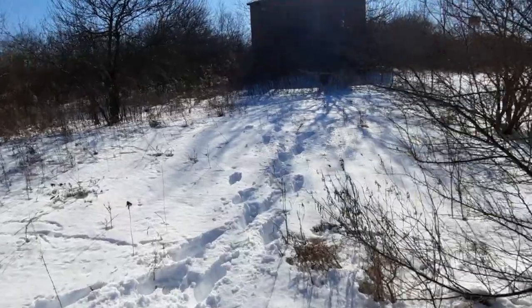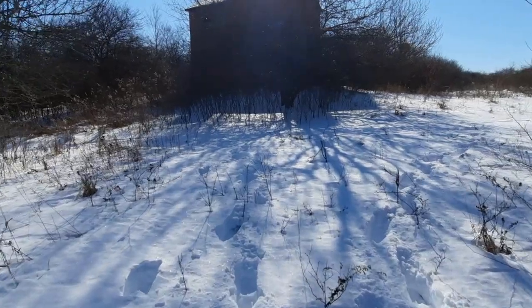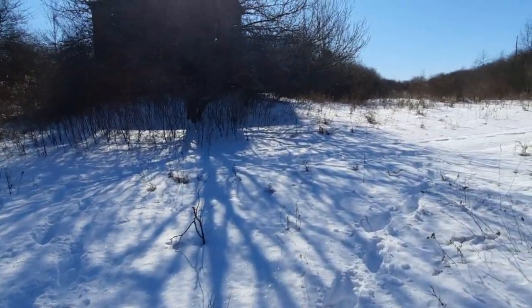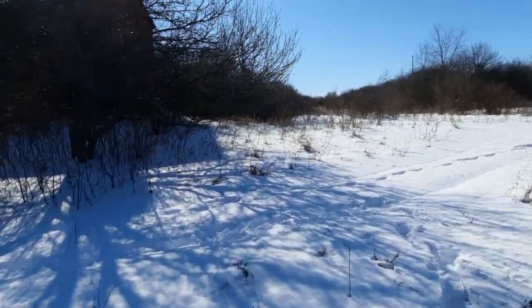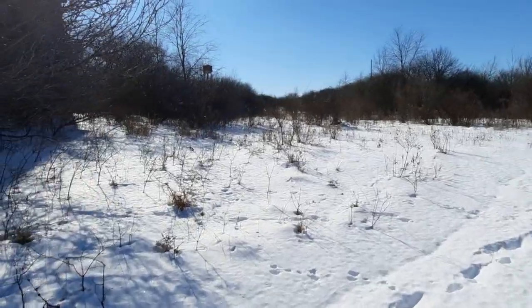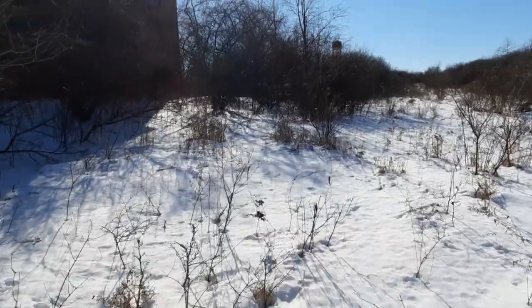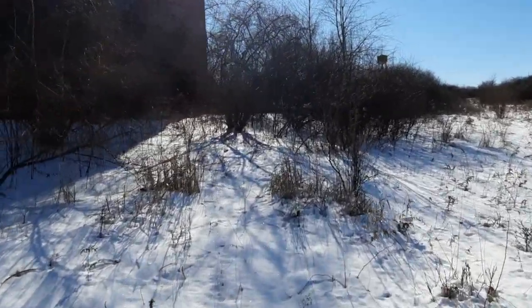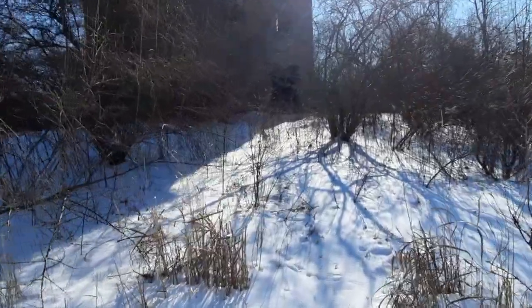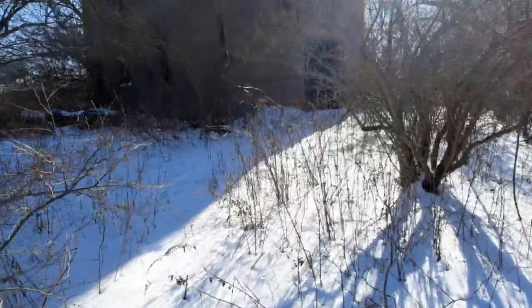So, I'm gonna venture up to this. I think these little red ones, like I said, I think they was the dynamite storage buildings. They just look like it. Long as there's no live dynamite still in there, we'll be okay. I really hope the video is turning out, because of the glare, the sun, it's really bright.